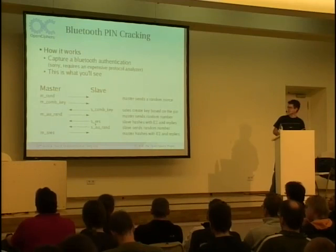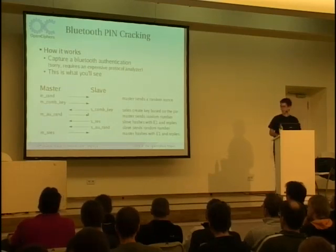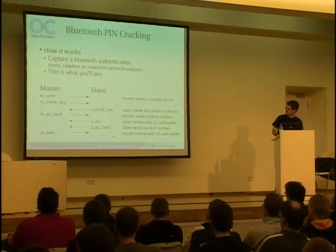After the authentication, both sides know that both sides have the right PIN, and they also have link keys so they can do all of their Bluetooth communication encrypted from that point on. Both sides will actually keep those link keys stored on the device, so you don't have to keep on repairing. Like when you connect your cell phone to your laptop, you only really type in the PIN once, and then it remembers the pairing after that.